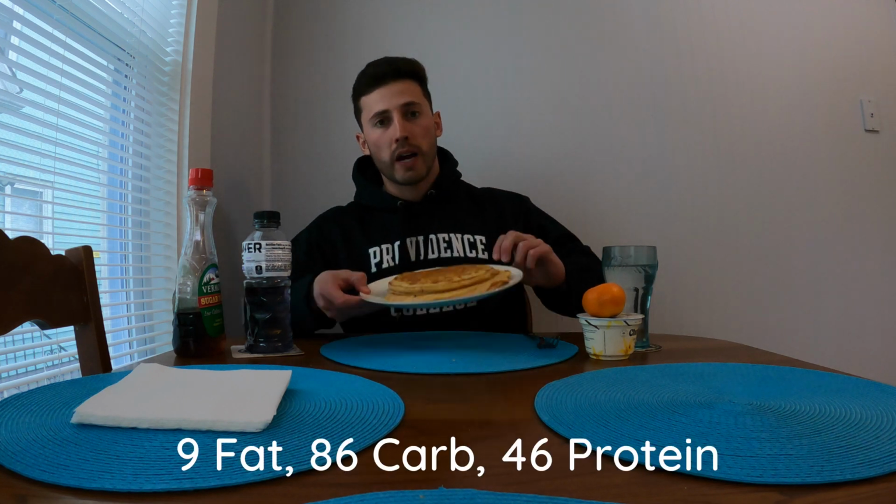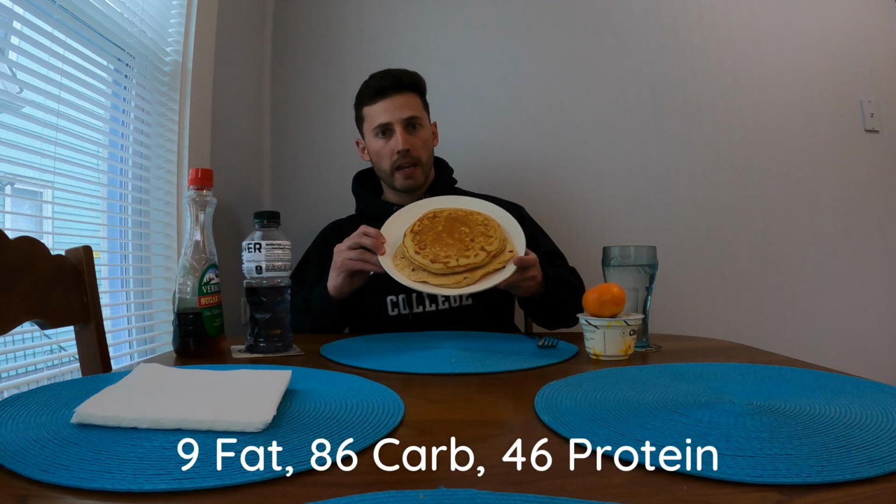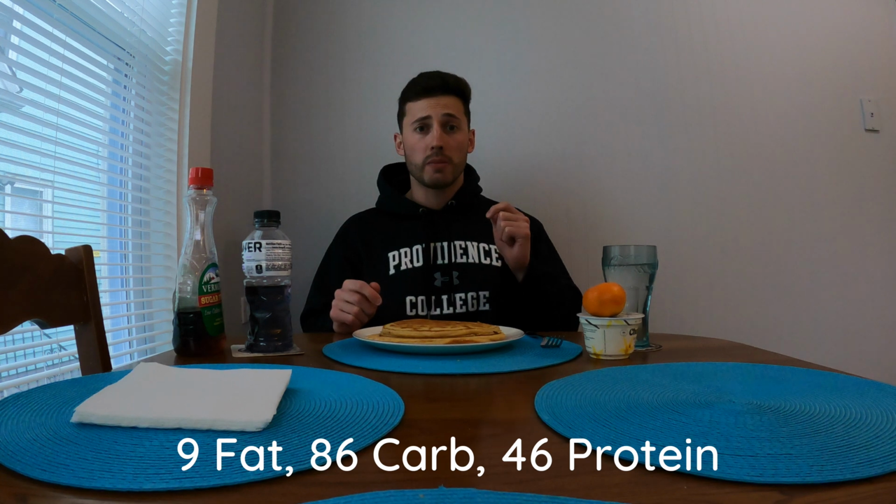Okay, here's the final product. We got 2 big pancakes. Again, I used the Kodiak Cakes mixture that I got at my grocery store. I added a whole egg. I also added water. We are also going to be eating a clementine, fruits and vegetables. We talked about this plenty of times now. And another Greek yogurt. Yes, I'm eating another Greek yogurt.